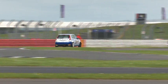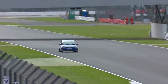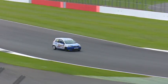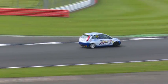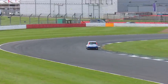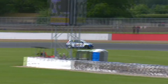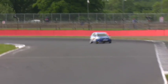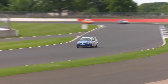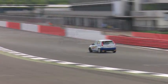So Davidson rounds Beckett's for the last time, goes down the long straight here, and sometimes the pressure's actually more when you're on your own, because you can take your eye off the ball, but certainly there's been none of that at all from Jack Davidson. Into Luffield, the right-hander for the last time, a sweeping right-hander, slightly tighter than Beckett's, but the sight at the end of it is going to be a sweet one for the young Scot, who will take another win to add to his career. He's still not got the fastest lap, but comes down towards the checkered flag.